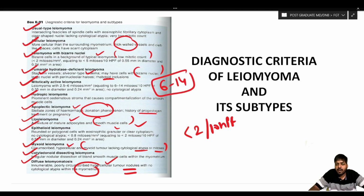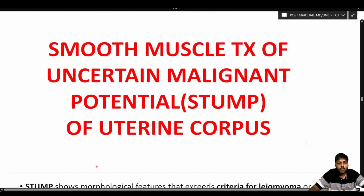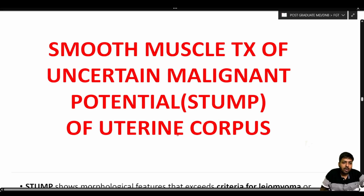With this, we have completed the uterine leiomyoma and we have discussed in detail the different subtypes along with the criteria. Next, we are going to start with what is called STUMP, that is smooth muscle tumor of uncertain malignant potential of the uterine corpus. Let us try and understand what is STUMP.